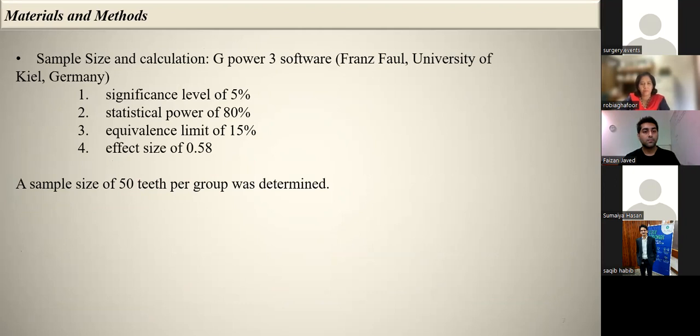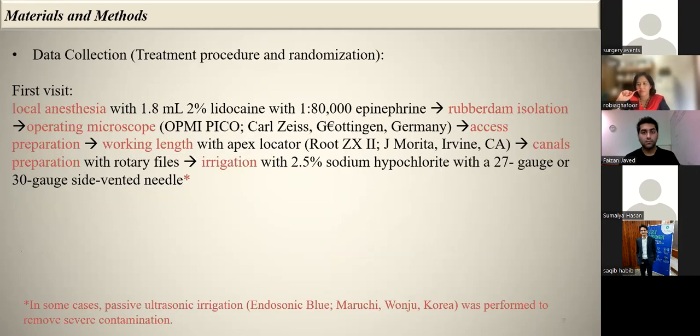The sample size was calculated using G*Power 3 software, and a sample size of 50 teeth per group was calculated. In the first visit, local anesthesia was administered, rubber dam isolation was done, access preparation was performed, the working length was determined using an apex locator, canal preparation was done with rotary files, and irrigation was performed with sodium hypochlorite.